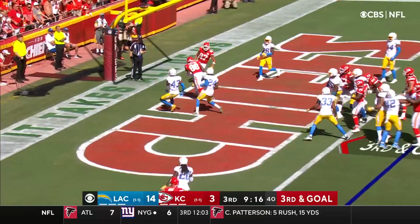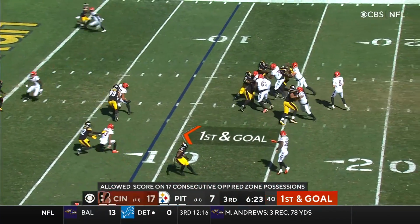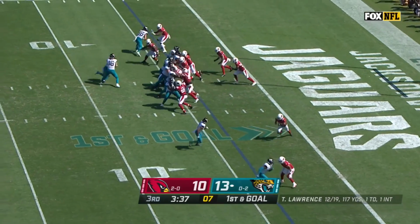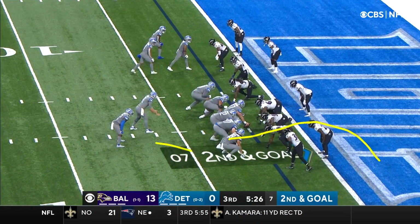Mahomes over the top, and it's pulled down for the touchdown. 1st and goal. Reef the block. Williams the block to the end zone. Touchdown. Robinson, can he get there? Touchdown, Jacksonville. They like Hawkinson and Swift to this backside.